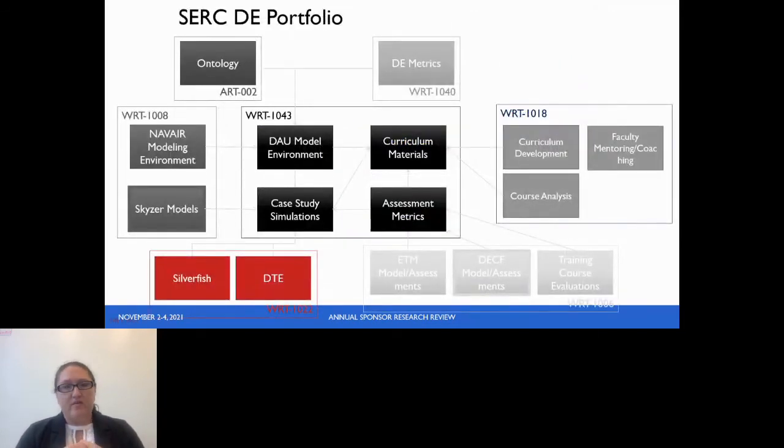I mentioned that we have a number of projects going on at the CERC. I won't read through all of them. The set box is really the modeling environment that we're talking about, what we're doing in this task for DAU. We have a number of things we've developed, like the Digital Engineering Competency Framework. We have work that we did on micro-credentialing for digital engineering, AI and ML, and data analytics for DAU as well. I mentioned the Skyzer and Silverfish projects and the tasks associated with them and everything they've learned in their research. We're working on ontology and digital engineering metrics, and all of these things are valuable for us to understand what it is people really need to learn and achieve to be able to function well and be effective in a digital space.